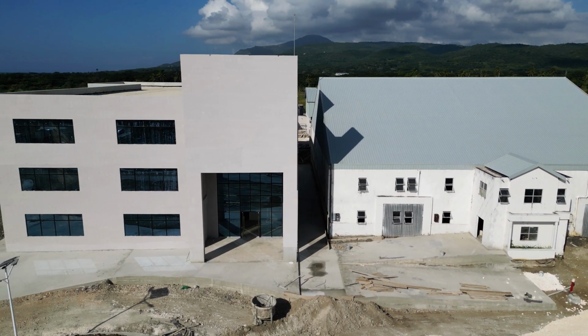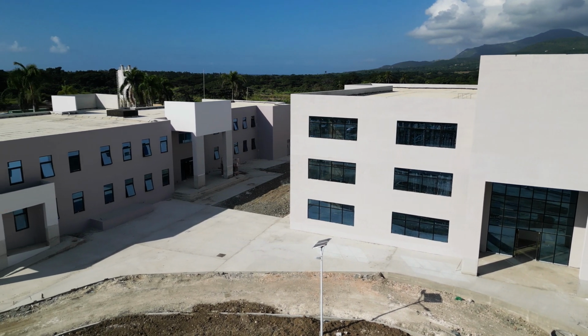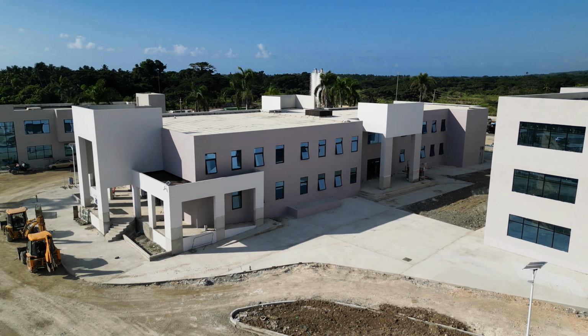Up next is the University of the Commonwealth Caribbean for the tertiary education. And it doesn't end there. We also have two buildings coming up for the HEART Trust NSTA for the technical and vocational training.